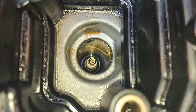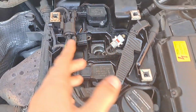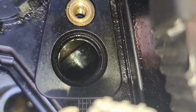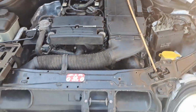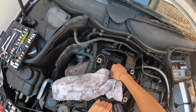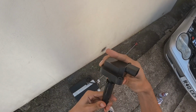Here's a close-up. All this is just flooded with oil. And then just smoke everywhere. And luckily it was just this, not something else. But you see this right here, it's leaking because of one stupid little issue. So I took the coil pack out and it's all clear now. The thing looks fine, all in working order, I guess.